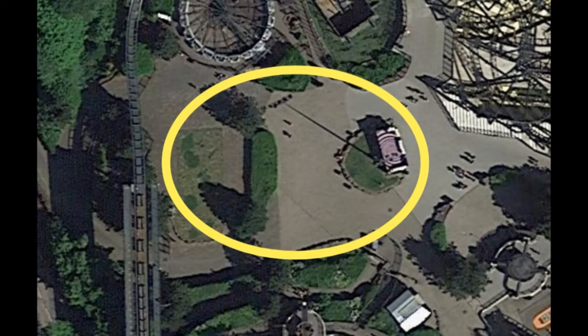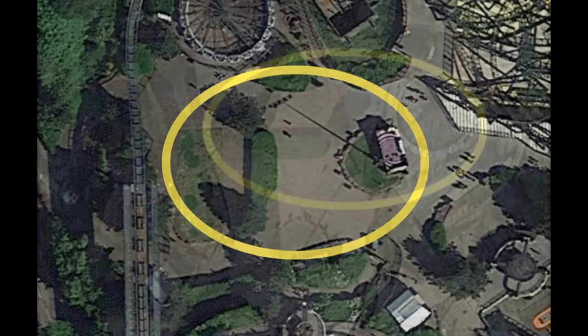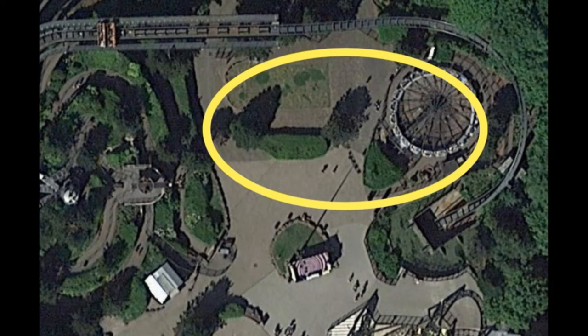But I think something like a Zamperla Hawk or a family ride, either relocated from another area or a new family ride from scratch, would be good for that area. Let's have a look at our next site combination, and that is Enterprise and the Submission Garden. Now, I personally believe that they could use the whole Enterprise area, as well as the queue line, to create a new site for a flat ride.